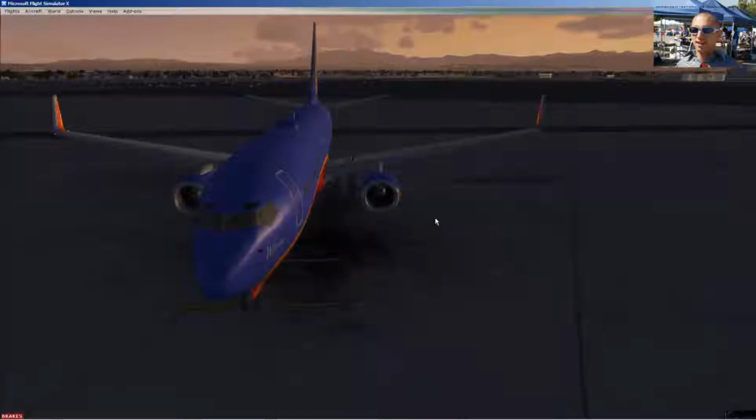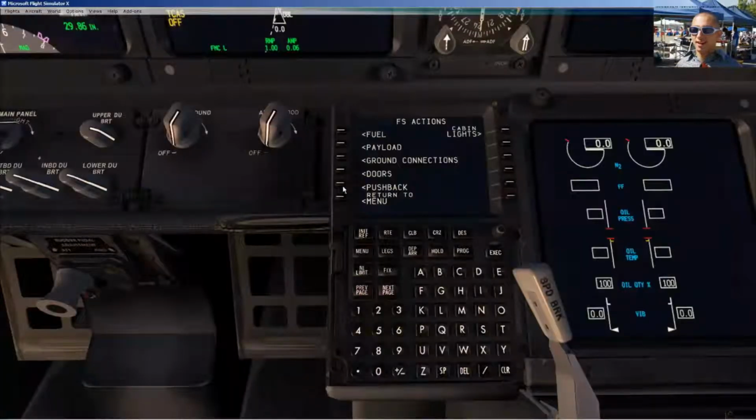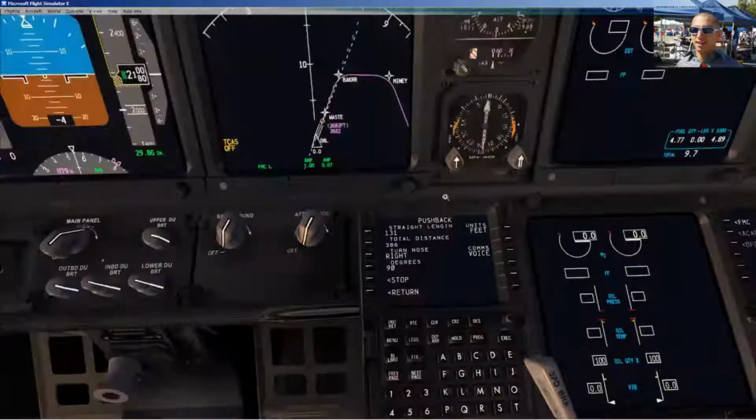All right, so let's go ahead and push back. We're going to push back with the nose to the right, and the tail's going to go to the left. So let's go ahead and do that. So push back. Turn nose to the right. We're going to go 90 degrees. And ground. There we go. Good. All right, Captain, we're all set to go up here. We've been cleared to push and start at your discretion. Because the ATIS said we were departing 08 left, so I don't know why he'd give me 25 right anyway.